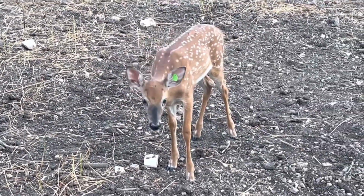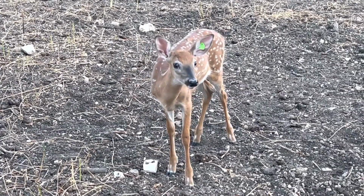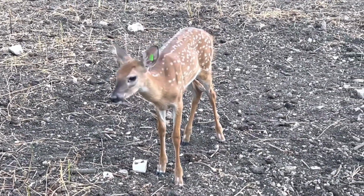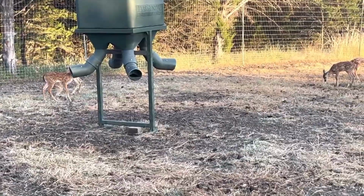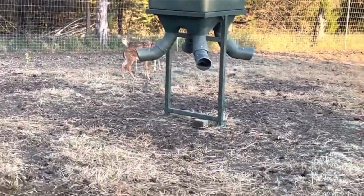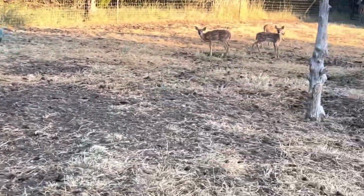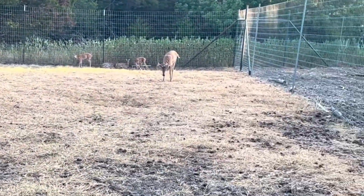No, you're a pretty little girl. Yes, you are. Yes, you are. You're so pretty. Oh my, isn't this special? We have lots of babies over here on this side. We've got lots of babies everywhere. There's a couple there. There's three more down there. There's a lot down there laying in the shade, a little bit of shade.